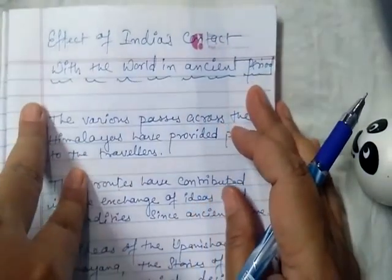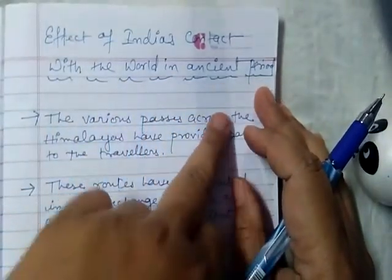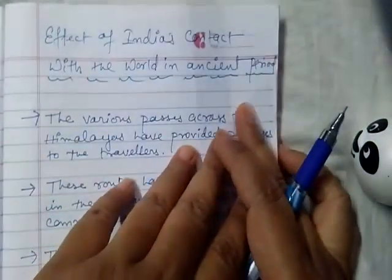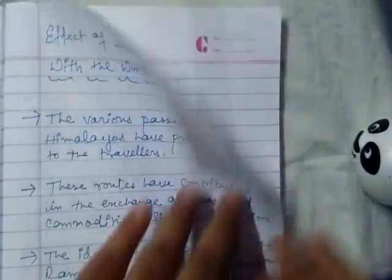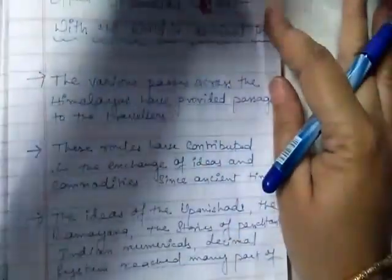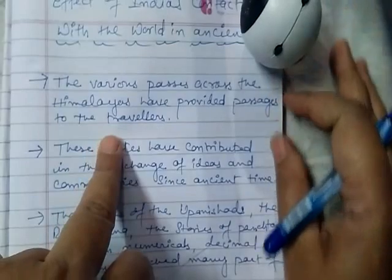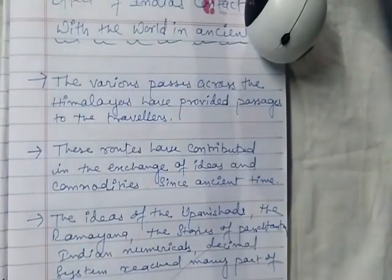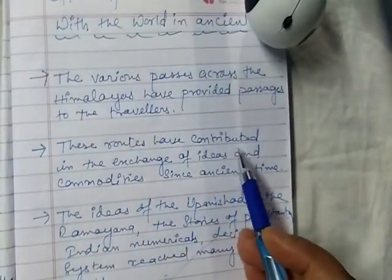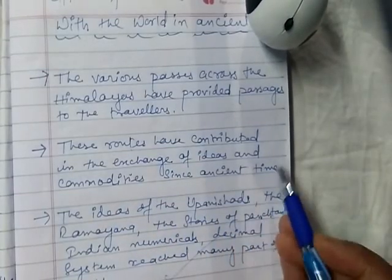Next question is, you will have to learn the effect of India's contact with the world in the ancient period. I am repeating the question. Learn the effect of India's contact with the world in the ancient period. The points that you will keep in mind: the various passes across the Himalayas have provided passages to the travelers. These routes have contributed to the exchange of ideas and commodities since ancient time.